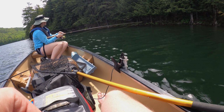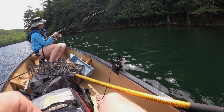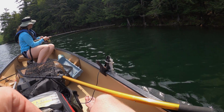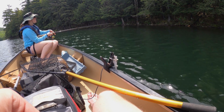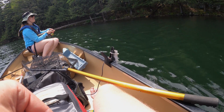I think you got one behind you. Maybe not, hard to tell from here. I just want to go back up these logs. Oh, you got one? Oh my god, you had him. I thought I saw him behind you. Oh, that was a bigger one. Oh my goodness. You were backing up. Maybe we should go forward and then back up. Let me go forward and let's try a couple more casts again. That was a bigger one.